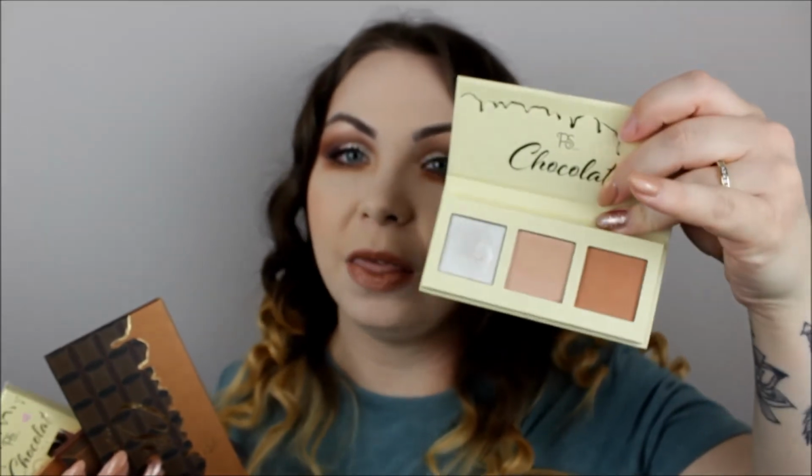So out of all the items, I only feel like the one that was really a dud was this white chocolate palette, the one with the really crumbly matte and the glittery shadow that fell all over my face. But I feel like this palette, even though it's a little bit more expensive, if you haven't got many nude palettes, it's a nice palette and it's quite affordable.